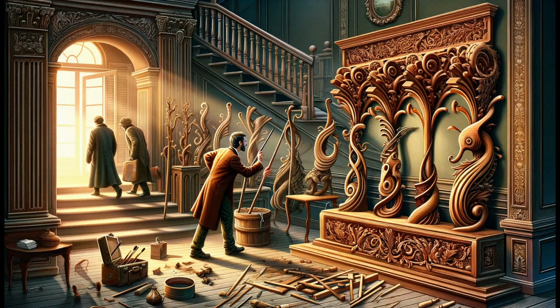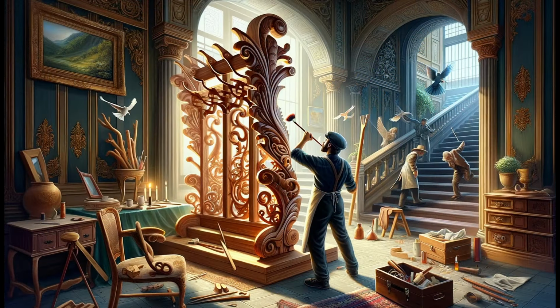As time went on, these improvised coat racks evolved. Craftsmen and artisans took inspiration from nature, incorporating intricate wood carvings and artistic flourishes into their designs. These functional pieces of furniture began to double as works of art in their own right, gracing the grand hallways of palaces and the homes of the wealthy.